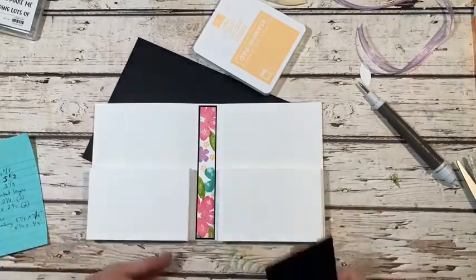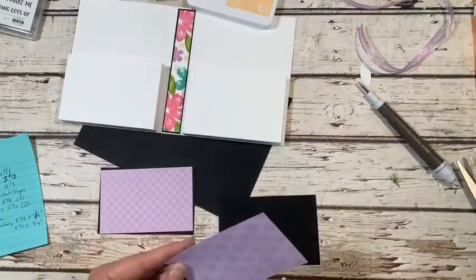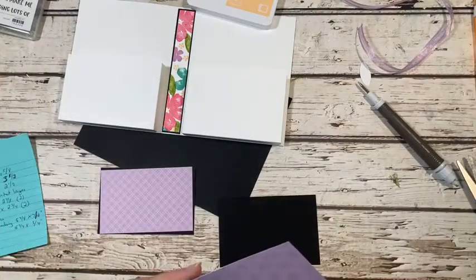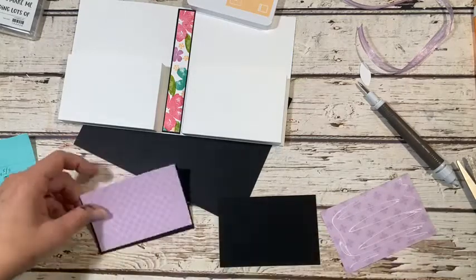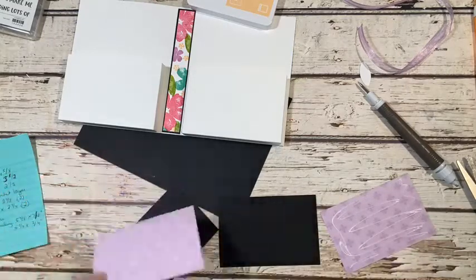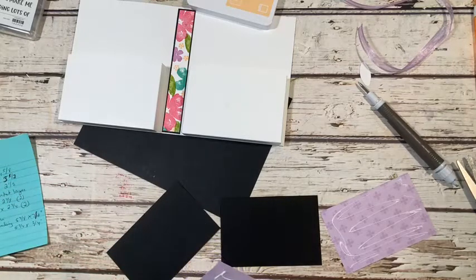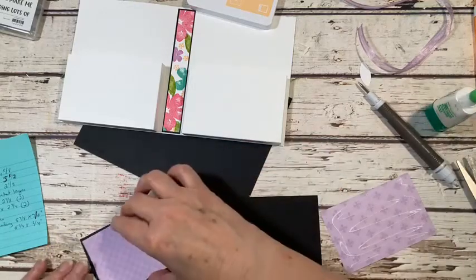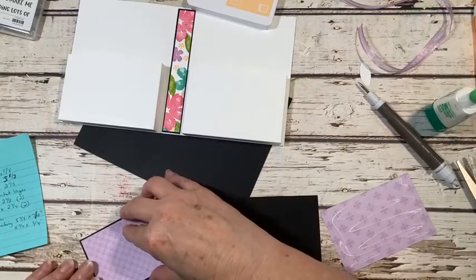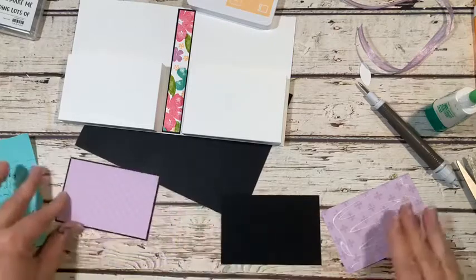Now you can always decorate these more with little flowers that you cut out using your Pretty Perennial dies. You can stamp on them. However you want to do it is perfectly fine, but for today's purpose of the video is just to show you basically how to make these adorable boxes that will make a perfect gift. And then you just put that right there on that, just like so.